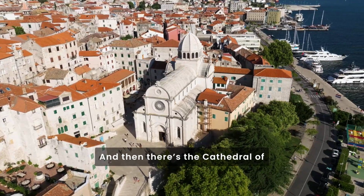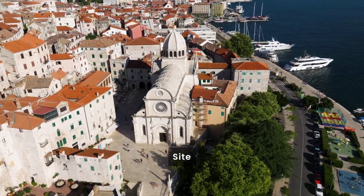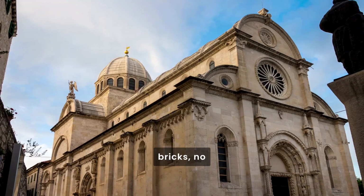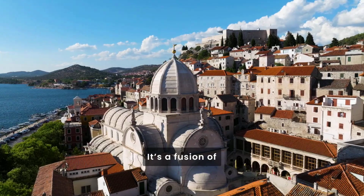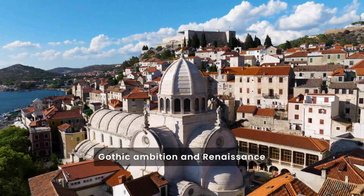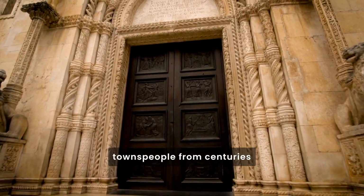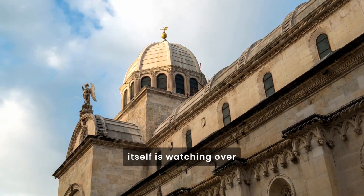And then there's the Cathedral of St. James, a UNESCO World Heritage Site. Built entirely from stone, no bricks, no mortar. It's a fusion of Gothic ambition and Renaissance grace, carved with faces of townspeople from centuries past. It's as if the city itself is watching over you.